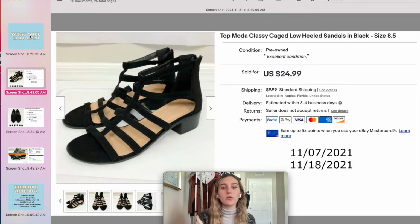The first item that sold from that box were these Top Moda Classy Cage low-heeled sandals in black. These sold for $25. They took 11 days to sell. My payout was $20.99. When I read you payouts from eBay, that is after eBay fees and also after I have purchased the eBay label. So this is kind of like my total profit minus cost of goods.